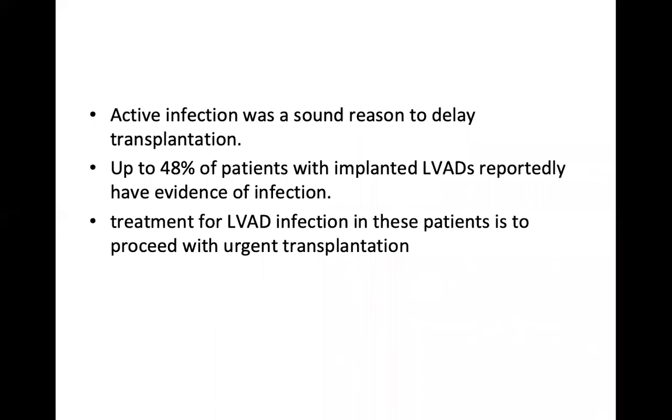Infection is usually considered a potential contraindication for general patients. However, with LVAD patients, remember that up to 48% of the patients will later on have a driveline or some kind of infection. So this is the exception. In patients with LVAD infection, it's actually better to proceed with urgent transplantation. This is the only solution for those patients after failed antibiotic and medical therapy.